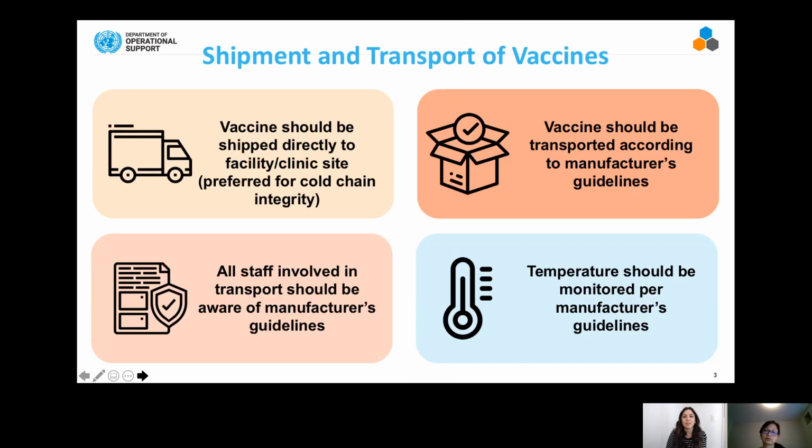Thank you, Esther. So again, we're going to be talking about immunization, starting any immunization clinic that you might be preparing. And it starts with receiving the vaccines to your clinic. So we have the shipment and transport of vaccines. The vaccines should be shipped directly to the facility and clinic as possible. This ensures that there's no breaks in the cold chain integrity. The temperature is better monitored. The shorter the distance, the less room for error.